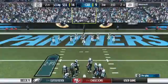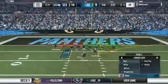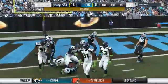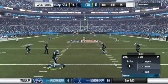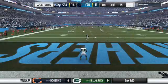Will get set here, looking for the two-point conversion. They'll give it to him right up the gut, and he will get into the end zone to cut the lead a little bit further. I guess the coach looked at the two-point cheat sheet, said go for it, get it to a three-point game, and they did it.